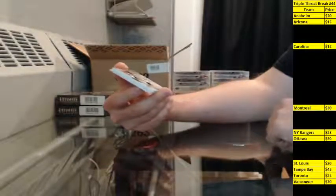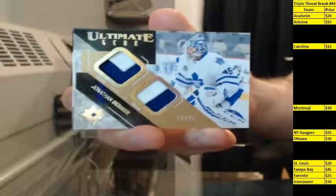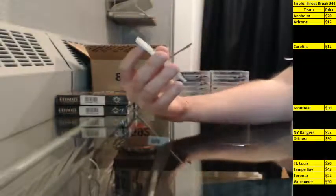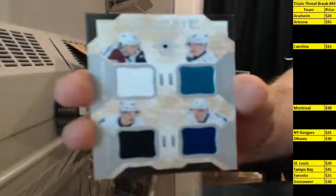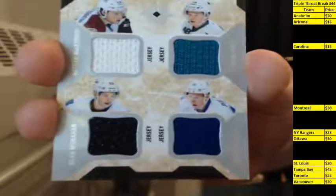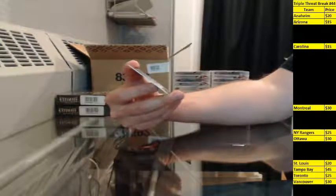Ultimate Gear, dual patch, number 9 of 25 for Toronto, Jonathan Bernier. Burn the rest of it. What if there's a shield in there? Who knows what other goodies we got kicking around in there. Quad jersey, Ultimate Foursomes: Nathan MacKinnon, Tomas Hertl, Sean Monahan, Andre Palat. Randomize it off between Colorado, San Jose, Calgary, and Tampa Bay. What are you booing, Bernier? Ultimate Rookie Signatures is going to Minnesota, Mikael Granlund.